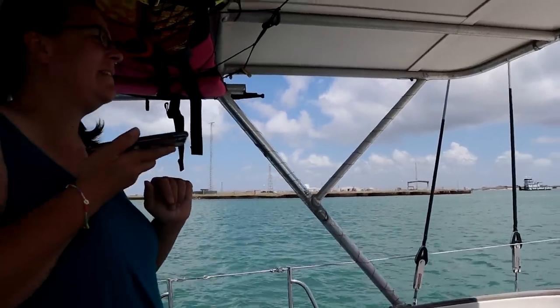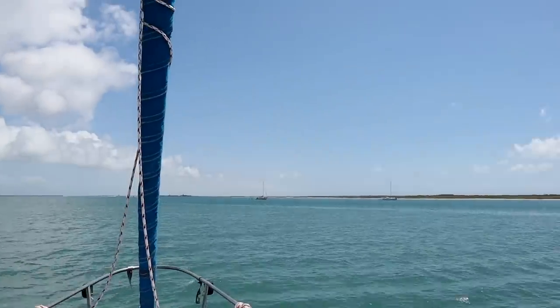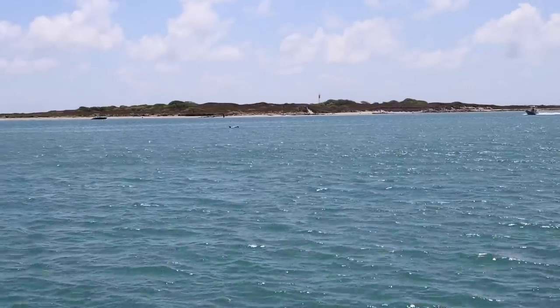Okay. So, just watch your depth and come in slow. It's shallow. We aren't going far. The anchorage is just across the shipping channel from our marina. No time to put the sails up today.